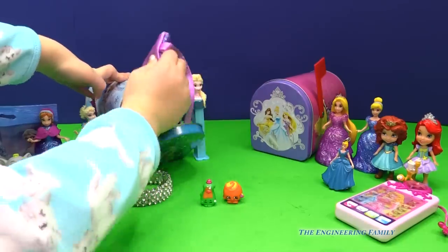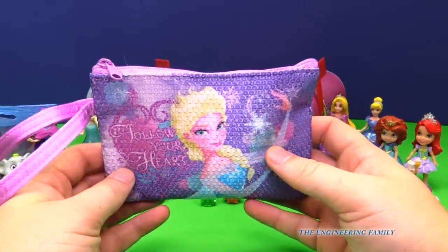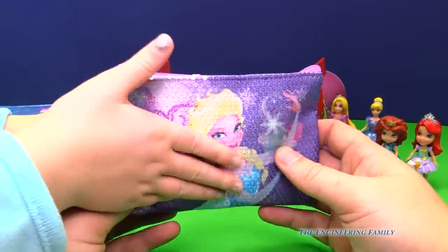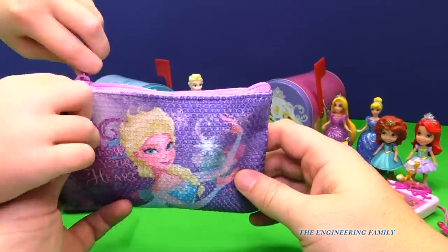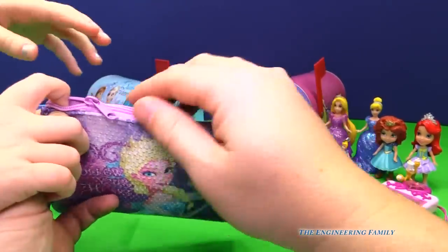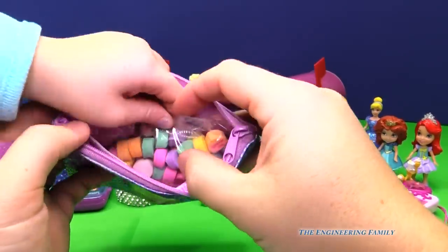Frozen. Like a Frozen. Oh, it's an Elsa purse. Wait, there's some things in it. Follow your heart. How can you follow your heart? Your heart's inside of you. Wouldn't you have to follow yourself? No, that means follow your heart to candy.